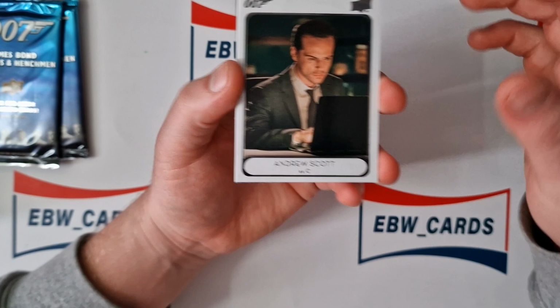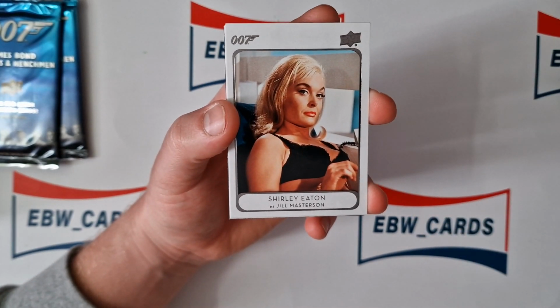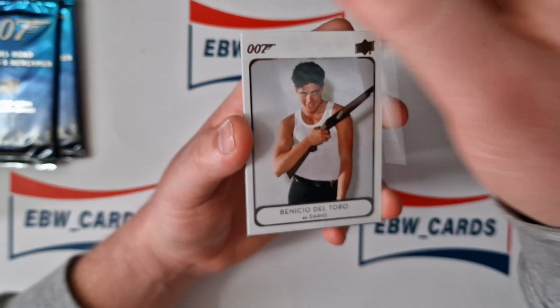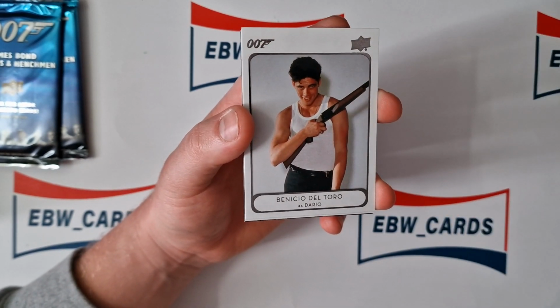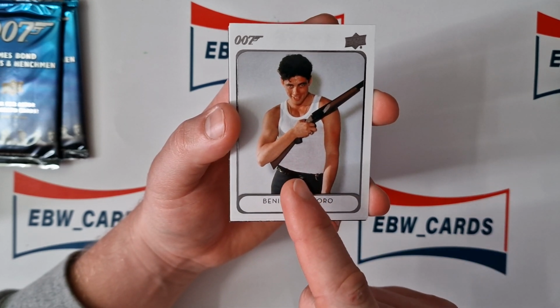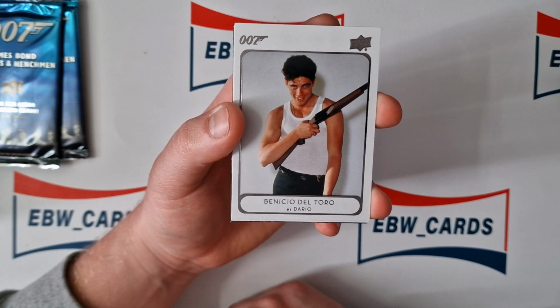Andrew C. Scott. That's his name. You know what she's out of, don't you? No. Goldfinger. I don't look right. Also plays a collector in the MCU. Yeah, Benicio del Toro is quite a good actor. Isn't he a director as well?